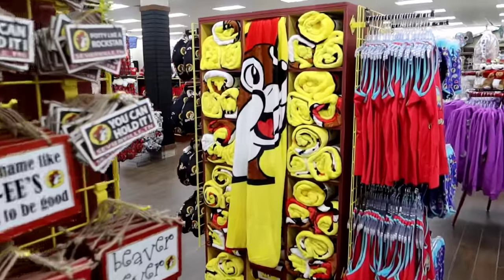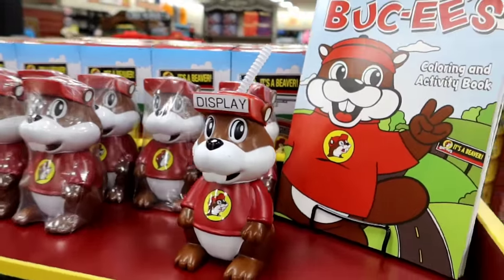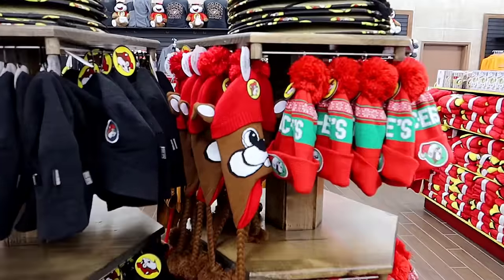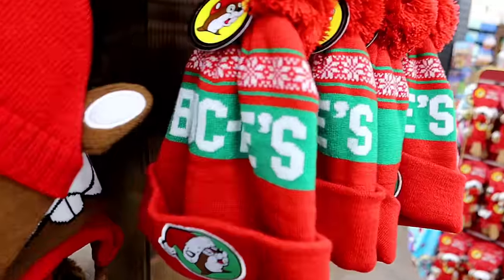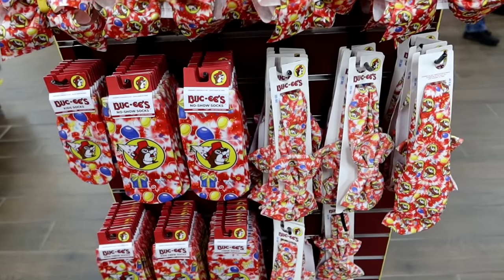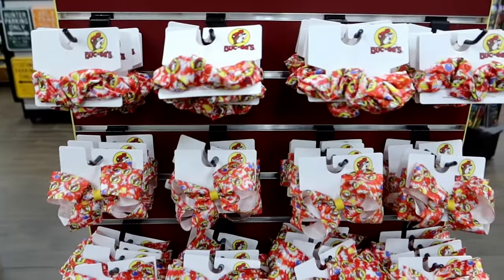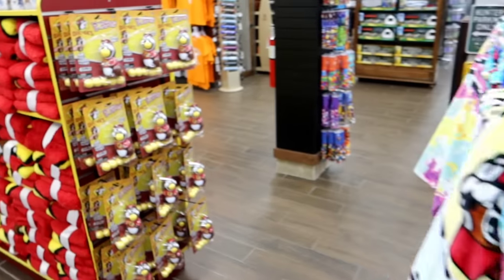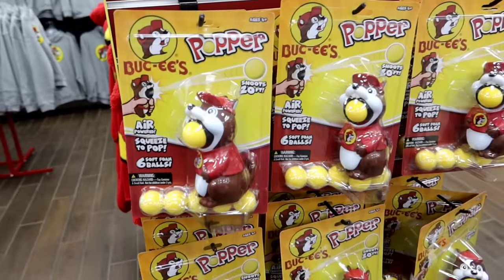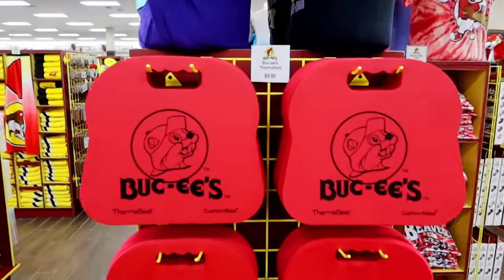Beach towels if you need them. Kind of a cool drinking cup. I dig the holiday hats. Socks, bow ties, neckties. What the heck, scrunchies? Bucky seatbelt assisters? Bucky poppers? Nice! Of course, the Bucky butt pads.